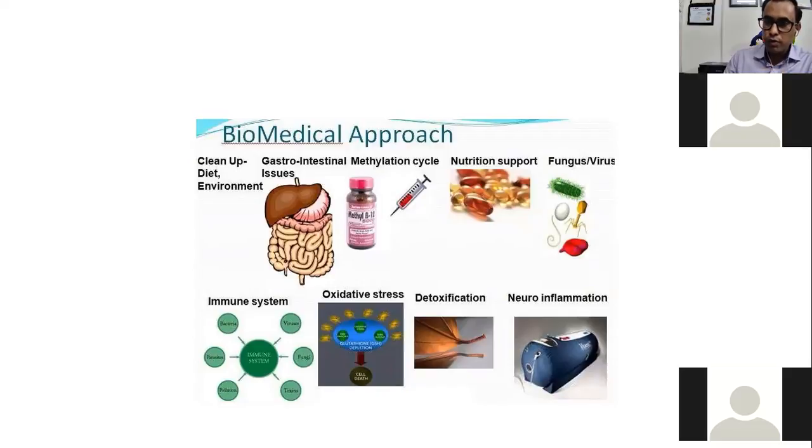Immune system is a big problem. Again, we see that children who are on the spectrum have a lot of immune disturbances. Their immunity is very low, they frequently get cough and cold, frequently get diarrhea, have adenoid problems, tonsil problems, seasonal cough and cold, recurrent pneumonias. If we compare a neurotypical child to a neurodiverse child, the percentage of hospitalization and of injectables and antibiotics is around 20 to 25% more than in a neurotypical child.